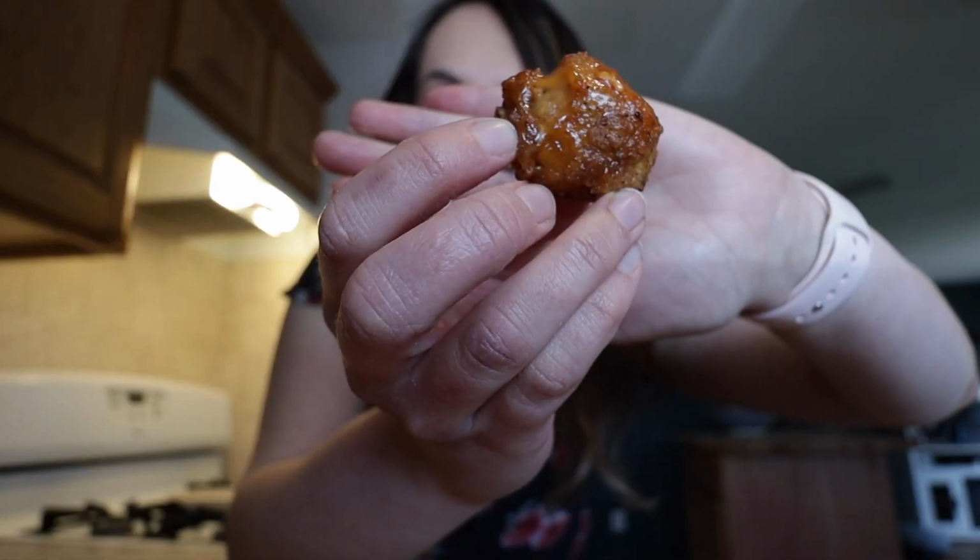I have my thoughts. Let's try one that has the sauce in it. Air fried in either the Buffalo Ranch or the KFC. Can't tell. This is the weirdest bite of all time.